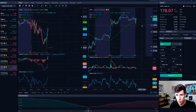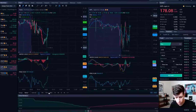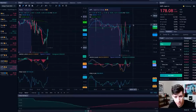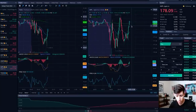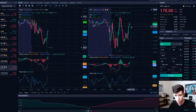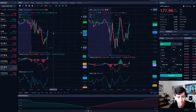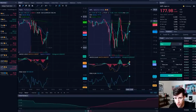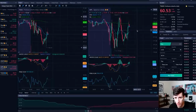Nice push. Here it goes, TQQQ trying to recover. Look at that. Retesting that same resistance level for Apple. Slight, you guys see that rejection candle? Let's see, pulling on back. There it goes. Beautiful setup. I like it. I like it.